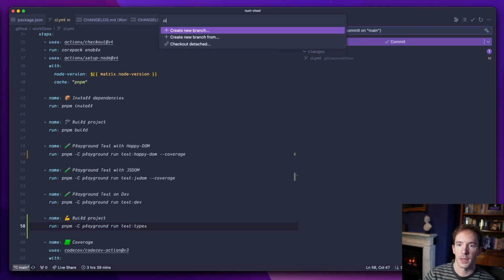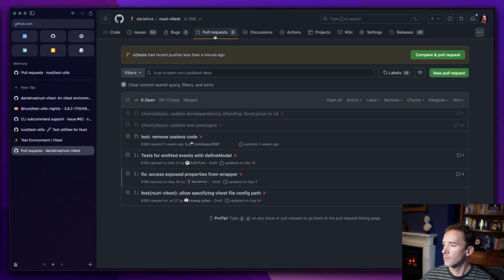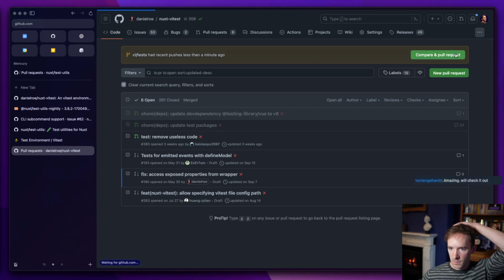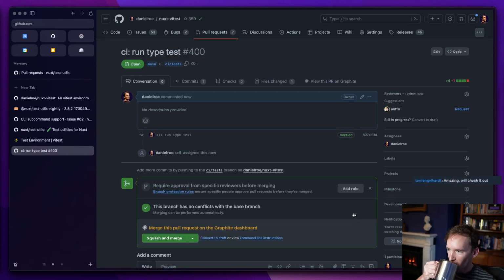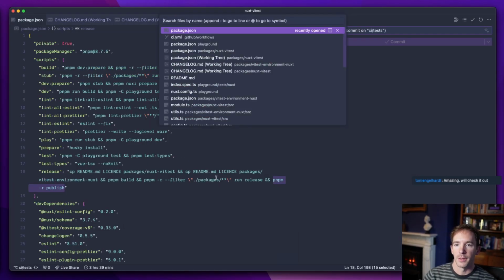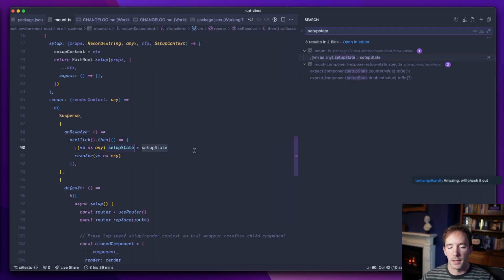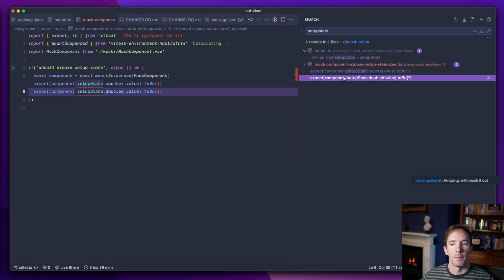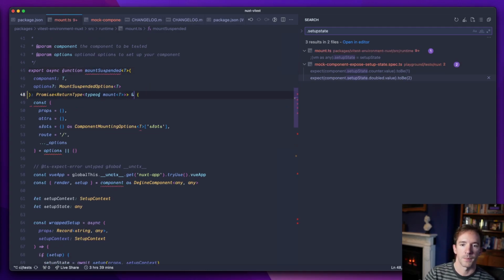Okay, CI tests. This is going to fail because we know it fails locally. And so it is going to fail. It's not going to return the setup state. In fact, it makes me wonder whether I should have merged that PR. But we need to specify that we are returning setup state.